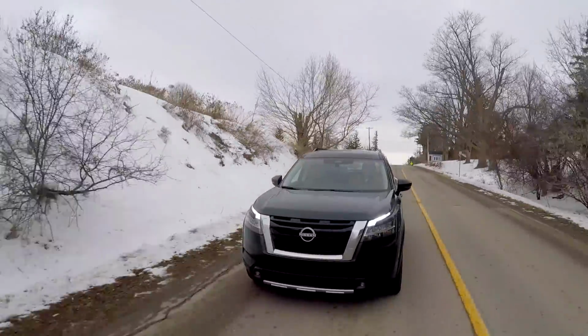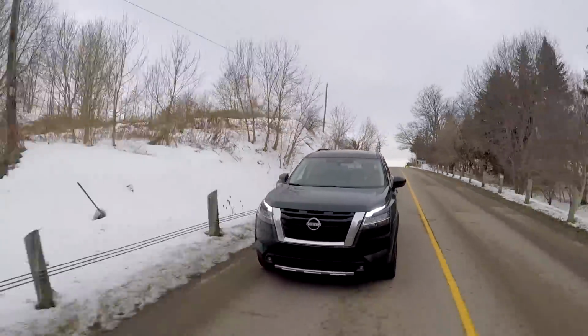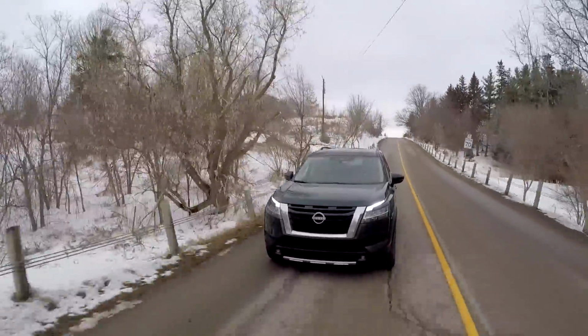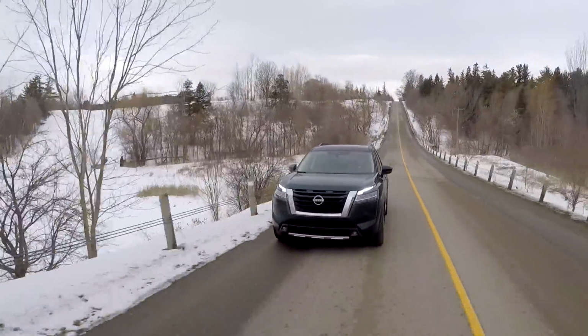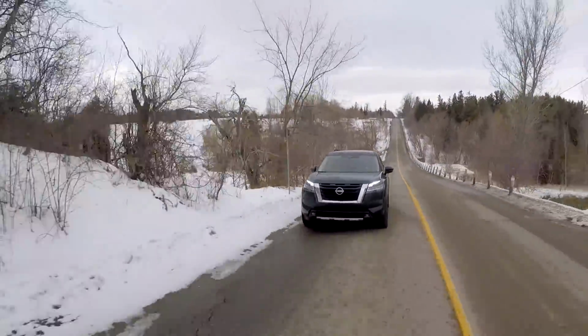Like most new vehicles today, both of these are fit with a whole suite of driver assist systems. And what is interesting to me is that, of course, every brand has a different take on what the vehicle is allowed to do, how much allowance the vehicle gives you to have your hands off the wheel, etc., etc.